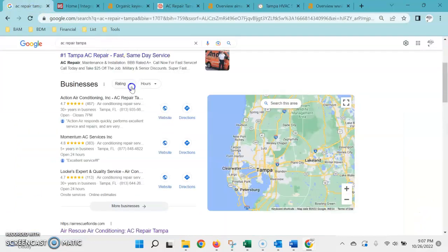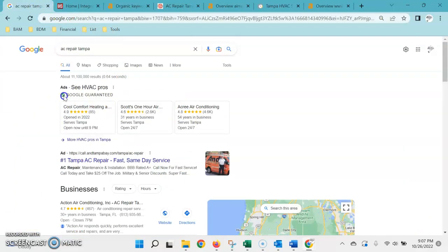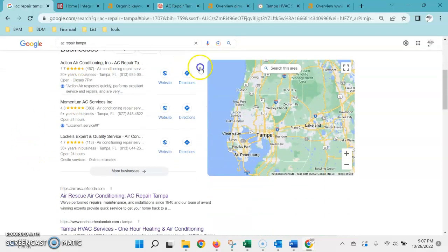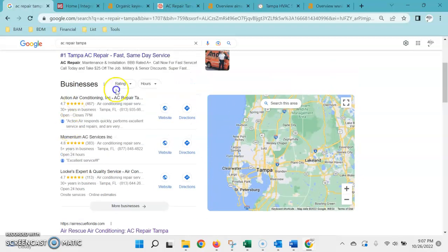Now, if we go back to the search results, the first thing that's always going to pop up will be the guaranteed, like, you're in, or the ads. If there are none, then the next thing that'll pop up on the top of the page is what we call the Google Map Pack. Now, this is a great area to try to get into as well because a lot of search volume and traffic comes to these top 3 sites since they're also at the top of the page. Now, to be listed in here is free.